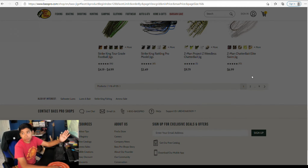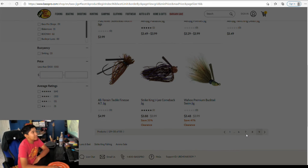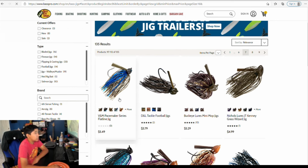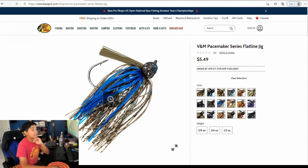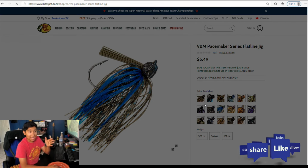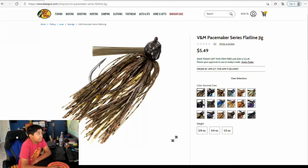Like I said, going straight to 9. Okay, the worms are at 9. Ooh, this is messed up. I'm gonna pick a weird color. Like if you see that in the water, I hate it. It looks disgusting. That's one I want to give to the bass. Like, that's pretty much it.